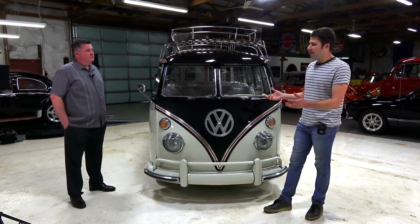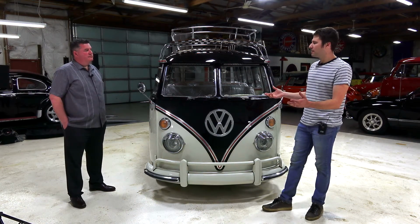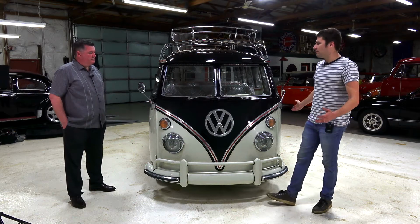This car does have 4 drum brakes. It does not have disc brakes. It's got 4 drums. All sorts of documentation to just really give people a feel for not only what the car looks like today, but what the car originally looked like through the entire process, to show you how much work went into it.